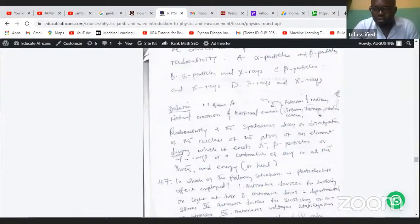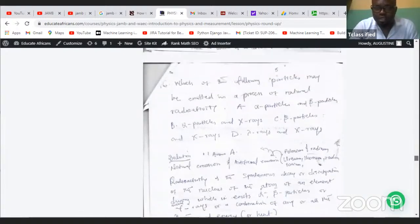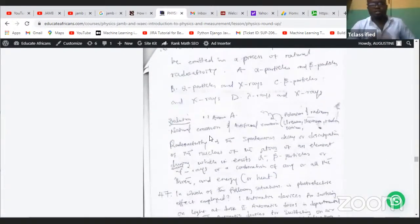So the answer is actually A, alpha and beta particles. But let's understand it better. Natural emission and artificial emission. Now, radioactivity is the spontaneous decay or disintegration of the nucleus of an atom of an element, during which it emits alpha, beta, or gamma rays. So there's no X-ray there, or a combination of all three, and also energy. So take note, whenever you're talking about radioactivity, especially natural, there's no X-ray there. That's my option A.